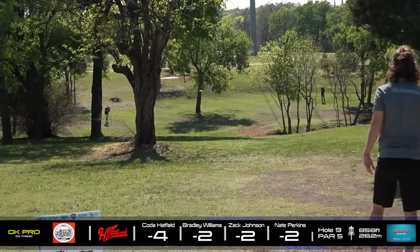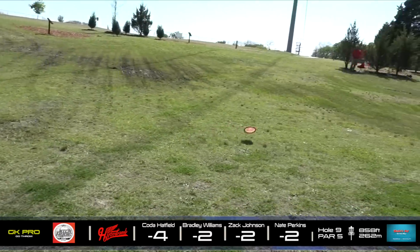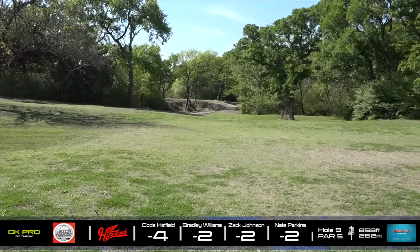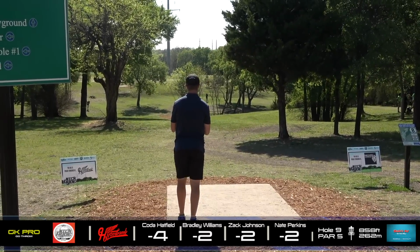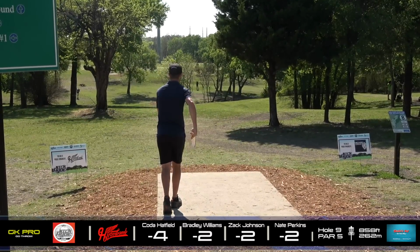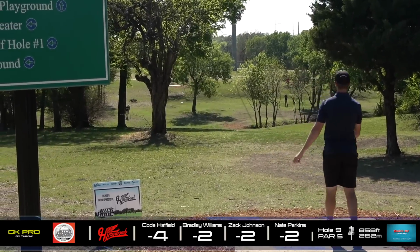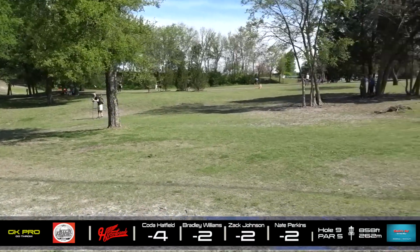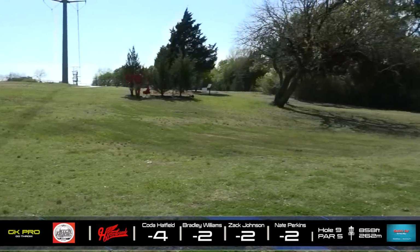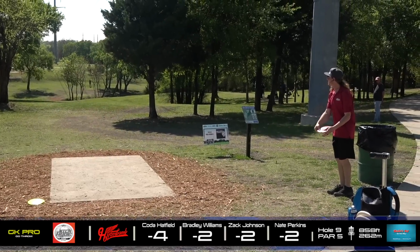And Nate going with the safe play. I like that play. Taking that left side, and he should have a pretty open look on his second shot. Yeah, it's ideal. Oh, Bradley's going forehand here. Needs to get some hyzer though. Real safe. He's gonna be way up the hill. A little bit further back than he would want, but he'll have a pretty good look from there.